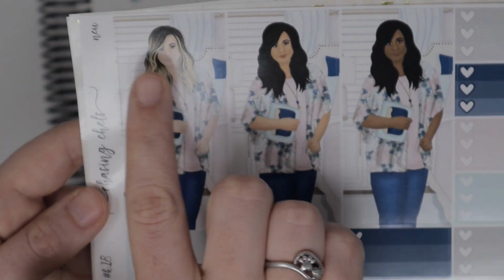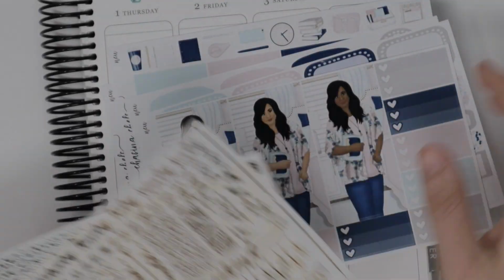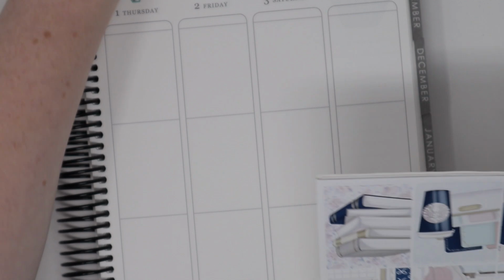And I love the Fashion Girls for this one. I especially love her ombre hair. I think it's so pretty. And the gold foil overlays. So that is NCU.